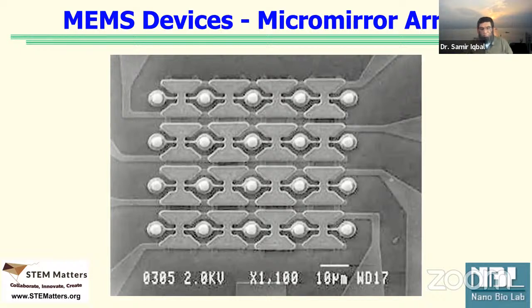So micromirror. Why would we use a micromirror? Can somebody guess? Where would you need a micromirror array? All right. There are two things that would happen here. One, you can adjust the orientation of the mirror. If it's like this and it's reflecting, you can make it like this and it will not be reflecting, right? Number two, you can polarize the mirror, which means you can reflect some color and stop some color from going back. Where do you think we would have such an application?